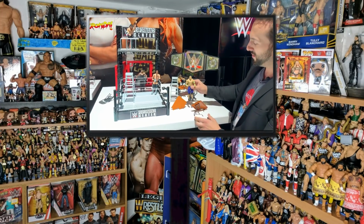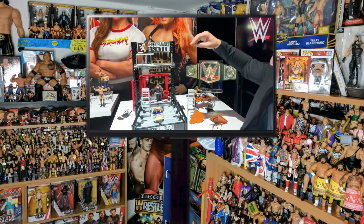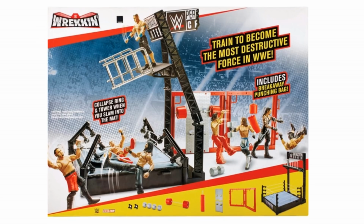You can see the platform just above the ring with, I believe, John Cena doing his best to stay up there. I doubt anyone can see him up there, but he is up there. And we've got Samoa Joe and Seth Rollins doing a bit of action on the outside. The ring has obviously collapsed, the platform's about to collapse, and you've got the performance center in the back.